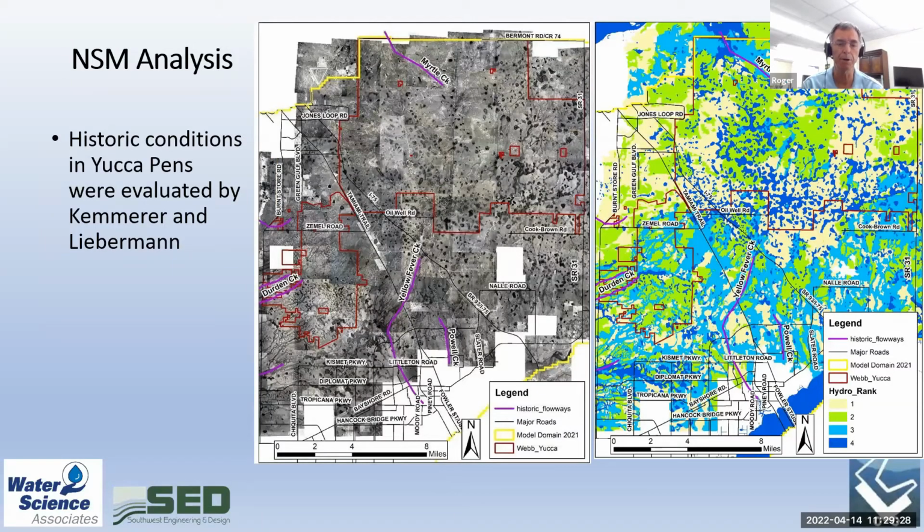So what Kemmerer and Lieberman did was stitch together a bunch of aerial photographs from 1953, and then used some soils maps, and a lot of looking at the aerial photographs and a lot of local knowledge to come up with a land use map with these 4 hydrologic ranks shown in the image to the right. The yellow areas being the dry upland areas, and the darker blue areas being the areas that are wet most of the time. Next slide.